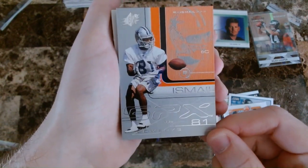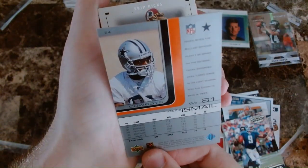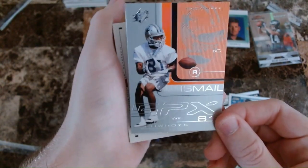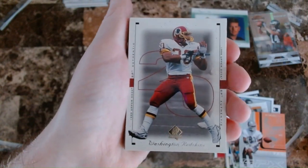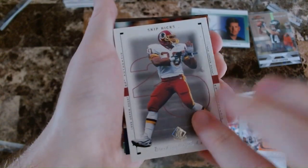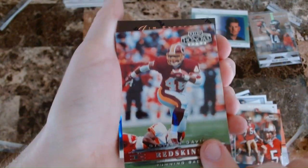Cowboys. Who is this? I have no idea who this is. Ismail? It just says Ismail. I have no idea. So, Cowboys fans, if you're watching this and you know who this is, that's cool. Skip Hicks, another Washington Redskins card. Jeff Garcia, I know that's an older one. Steven Davis, another Redskins. Wow.